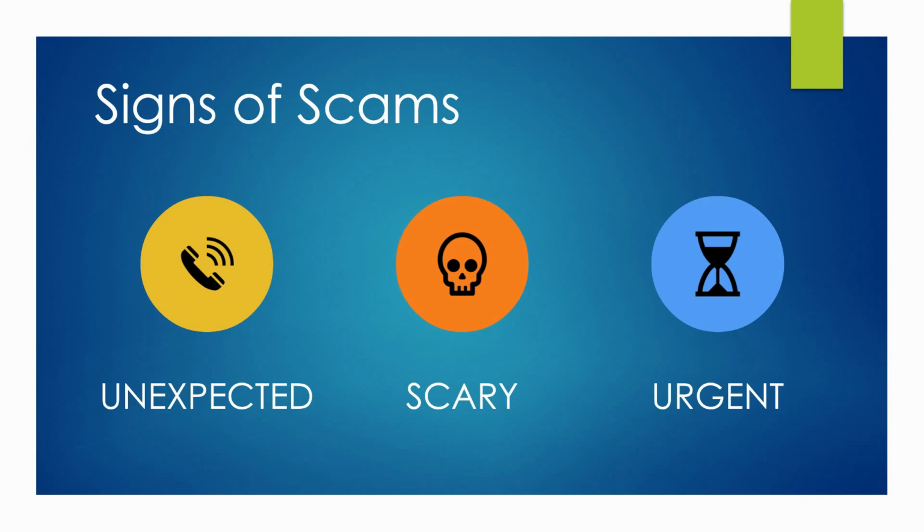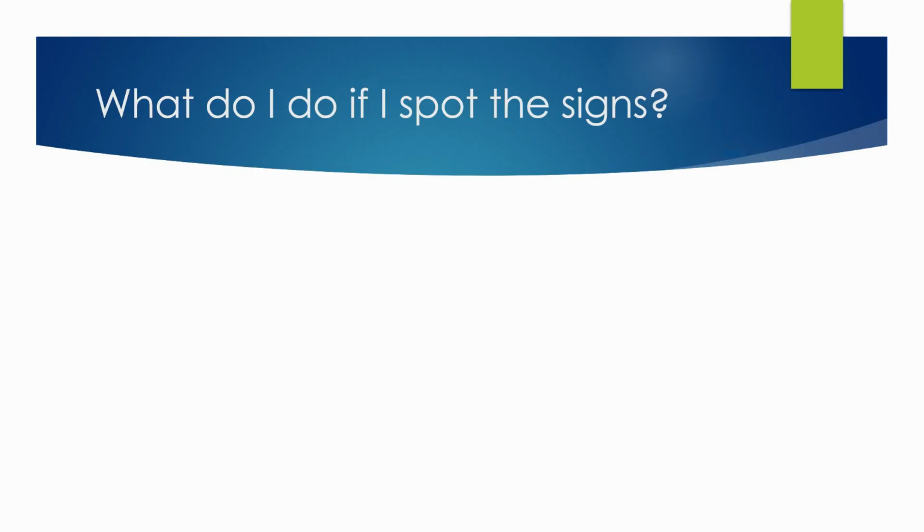So these are the 3 big signs of a scam. They want to surprise you, they want to intimidate you, they want you to hurry up without thinking, and that's how they try to get your information or your money out of you before you have time to think. So what should you do if you see those signs?